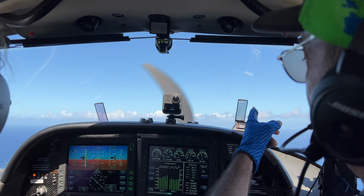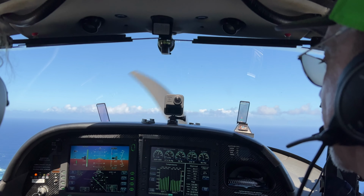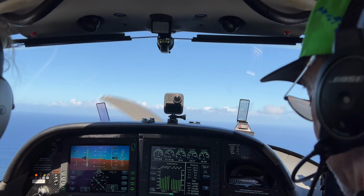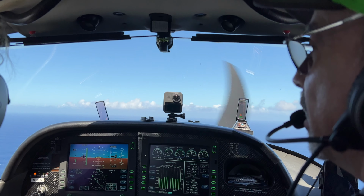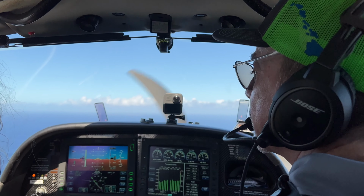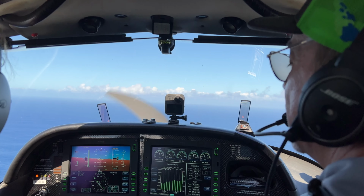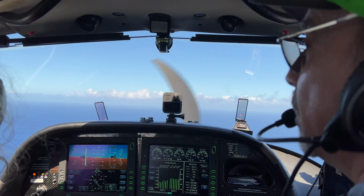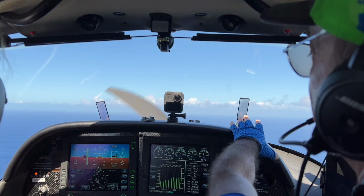Entering left traffic runway 5. Okay, so as soon as we pass here, then we'll bank. Okay, start your bank. And I also would like you to start reducing the power. I'd like you to reduce it to 30% power. Entering on the crosswind, runway 5. One click back. We're going to be about 100 knots or so on the downwind.